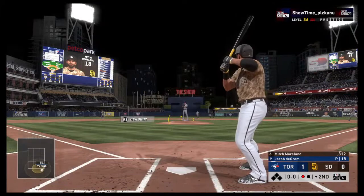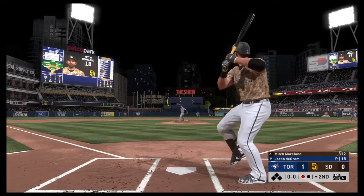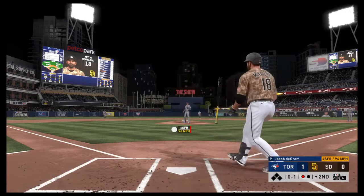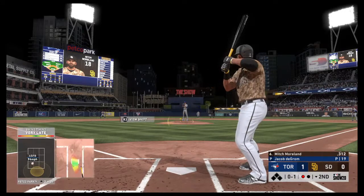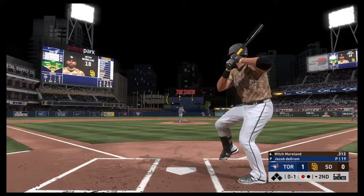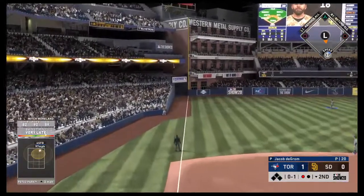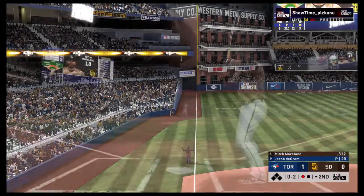Digging in, Mitch Moreland. The left fielder. First pitch of the at-bat on its way. Moreland. And he fouls this one off. A 1 pitch on its way. Lifted the other way down the left field line. And this will wind up a foul ball.